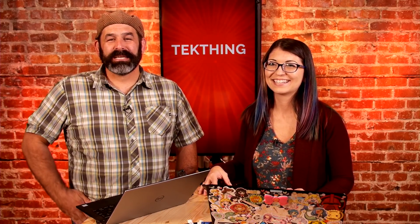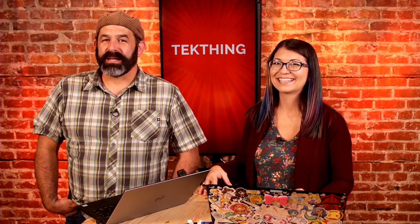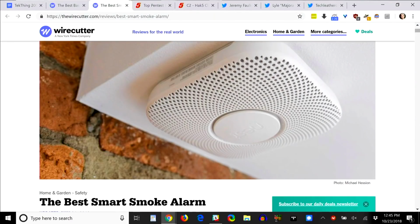Assuming, of course, some three-letter agency doesn't sneak into your house and plant a microphone and a transmitter in there, but you have much bigger issues than smoke alarms if that happens. So smart alarms, which I think are the ones that are really concerning to you, like the Nest Protect, are what's driving you nuts.